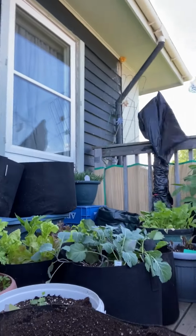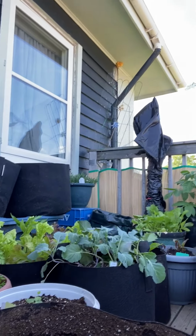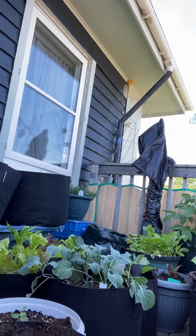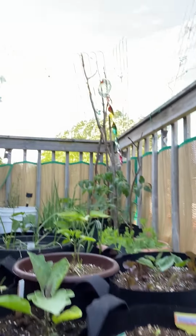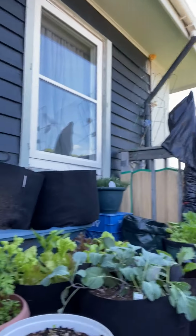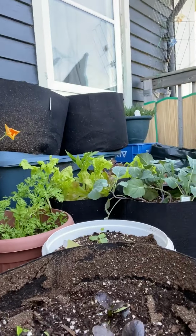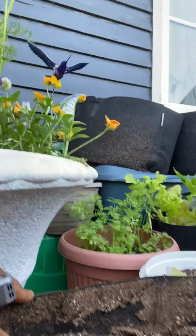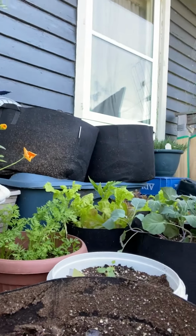The only bad thing I notice about the grow bags is that because it rains so much, it pushes down the soil. So something like this would happen. Even though I fill up the soil all the way to the top, after a while it keeps going down.